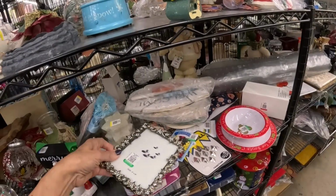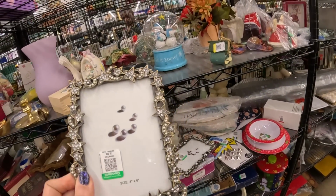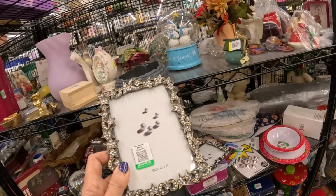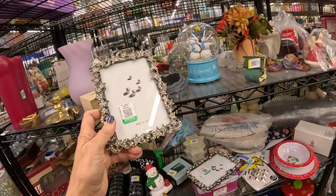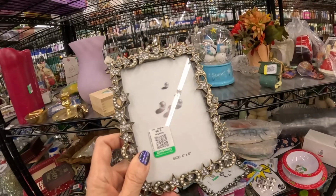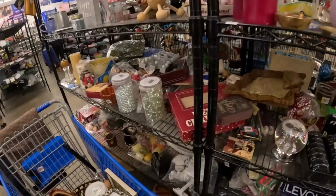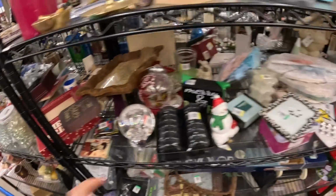Oh, I kind of like these. 4x6. Moon and stars. Just made in China, but it's got good weight. And for $3, this would be adorable with Halloween pictures, like the kids dressed up. We're going to put those in the cart. So I'm going to grab that one.